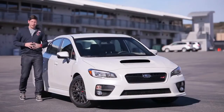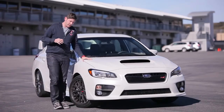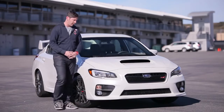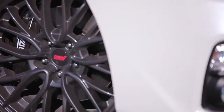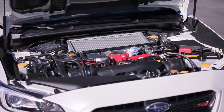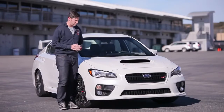So we've spent the morning thrashing the new WRX STI on some curvy country California roads, and it's been an absolute joy. There's a lot to love about what's going on here. The suspension is great, the car's stiffer, the brakes are excellent, the 2.5 liter boxer motor loves to rev, can pull you out of corners pretty quickly because it's got some surprising low-end torque from a 4-cylinder turbocharged engine.